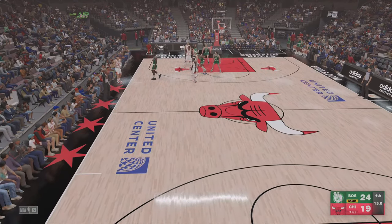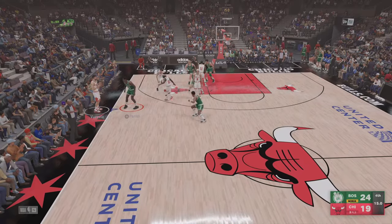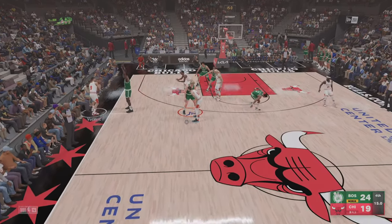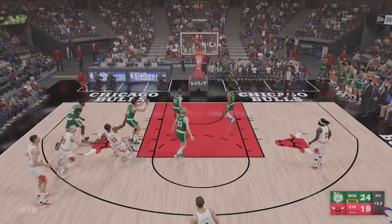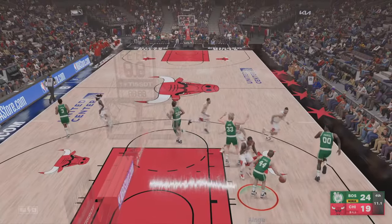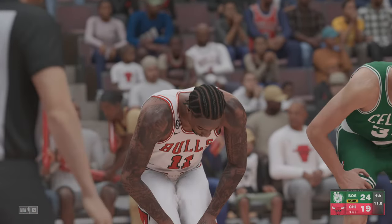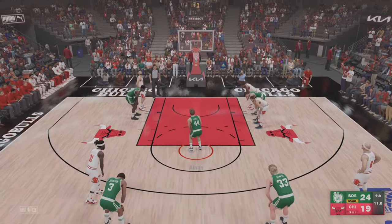Goes up off the inbound, and it's wide right. Hits off the rim. Bulls choose to intentionally foul. DeMar DeRozan, first personal foul.